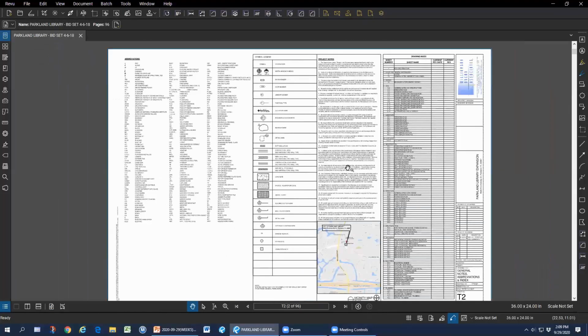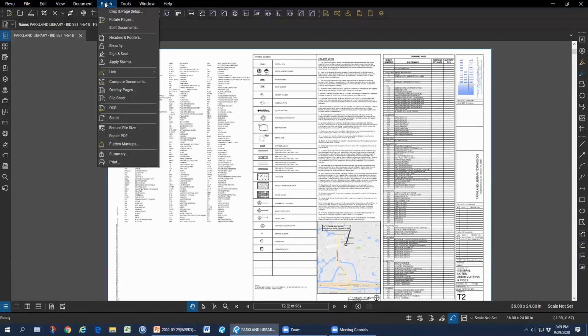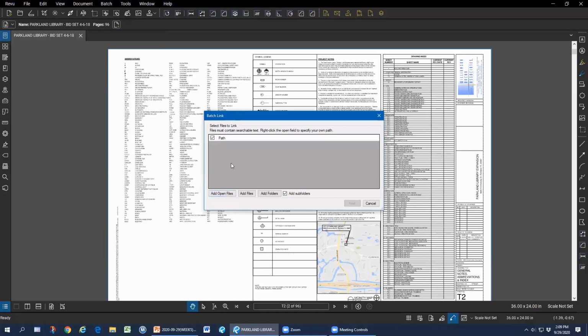So I'm going to go kick it off. It's right under here. There's a whole batch menu if you have the Extreme Edition. And underneath here, right about almost halfway down, is batch link. I'm going to hit new, and I'm going to take the only open document I have and tell the system that that's the one that I want to process.